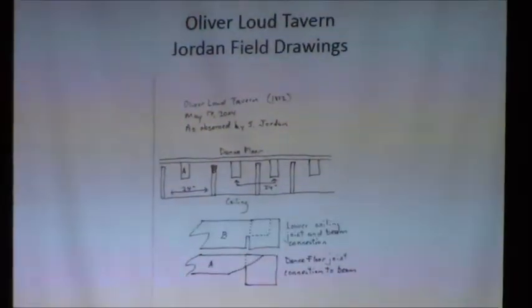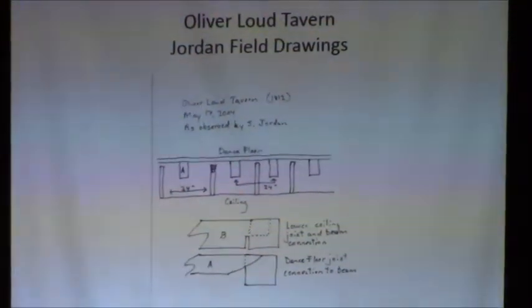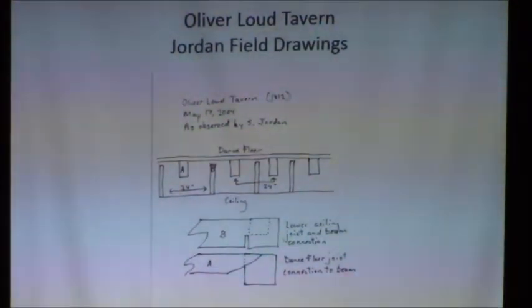And these were my field drawings. I can't draw. Can't at all. These were my field drawings. You'll see I had a joist holding up the dance floor, and a separate joist holding up the ceiling below.